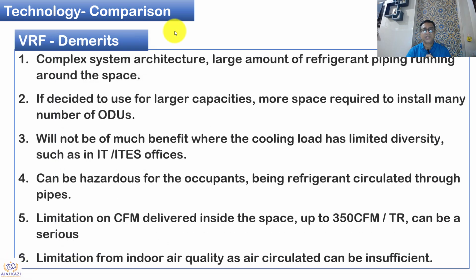It's a complex system. It has a complex architecture, with a large amount of refrigerant piping which has refrigerant in it. So that's the demerit. If it is decided to use it for large capacity, more space will be required to have more outdoor units. So you will require space. This is not beneficial, and that's my humble advice to everyone: don't go and sell VRF everywhere.